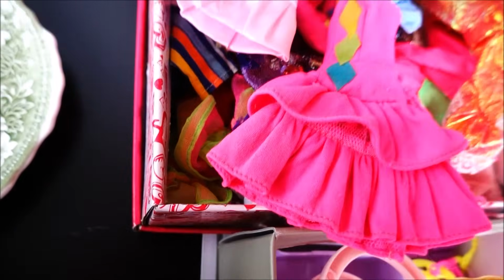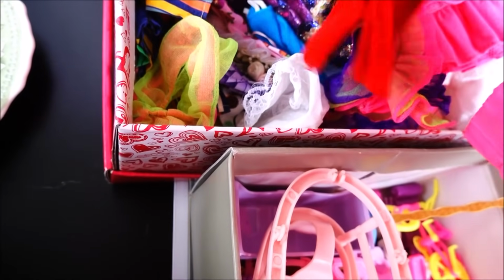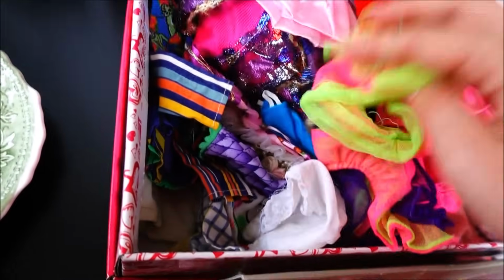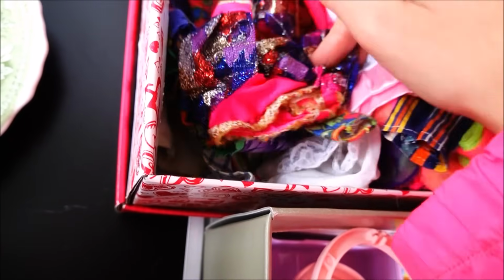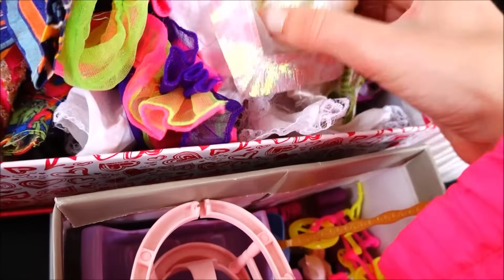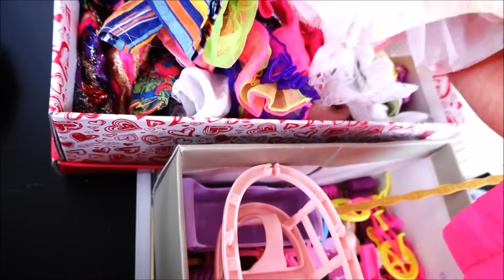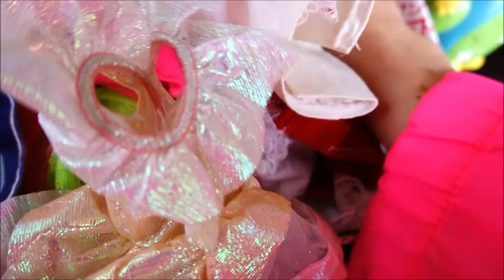Well, she said the whole box is €2. Do I need that? Don't see many Barbie things. I mean, most of it is, I think, Peter. Yeah. Secret Hearts Barbie, I need that, definitely.